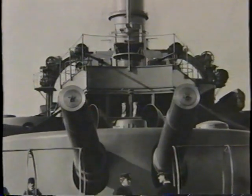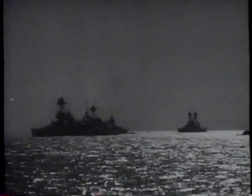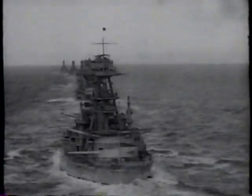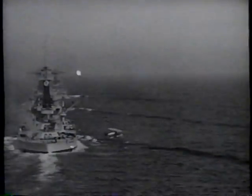The First World War was the heyday of battleship design, culminating in the clash of the grand fleets of Britain and Germany at Jutland. In the 1920s and the 1930s, navies remained convinced that all future fleets would be built around these impressive warships. It was not to be so.